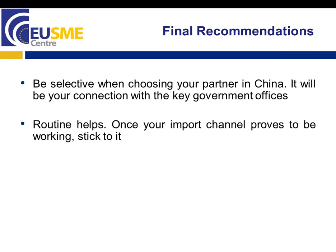It's important to remember that China is a dynamic country with laws evolving on a regular basis. In order to prevent any incident for your shipments, the contact with your importer will be basic. Routing helps once your import channel proves to be working. Stick to it. The first time you export to China, it can be some sort of nightmare.